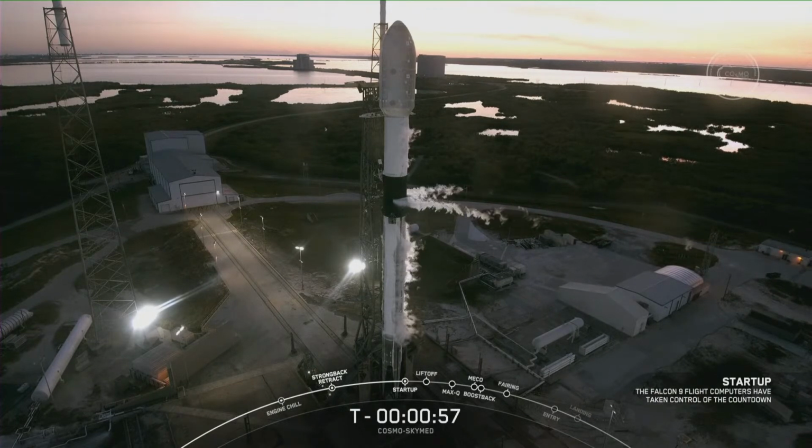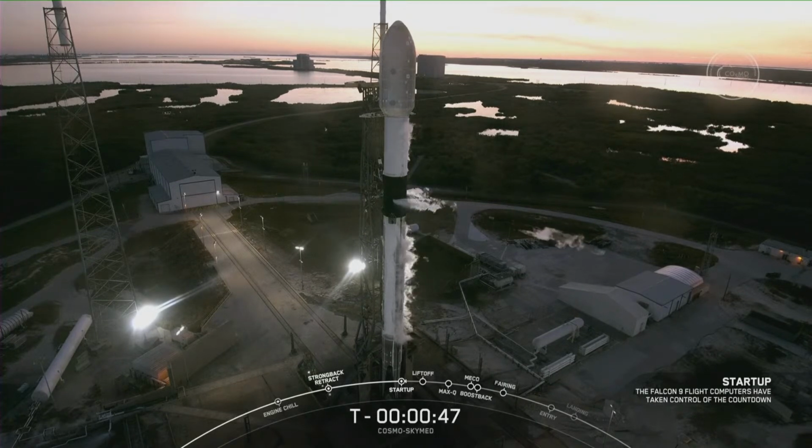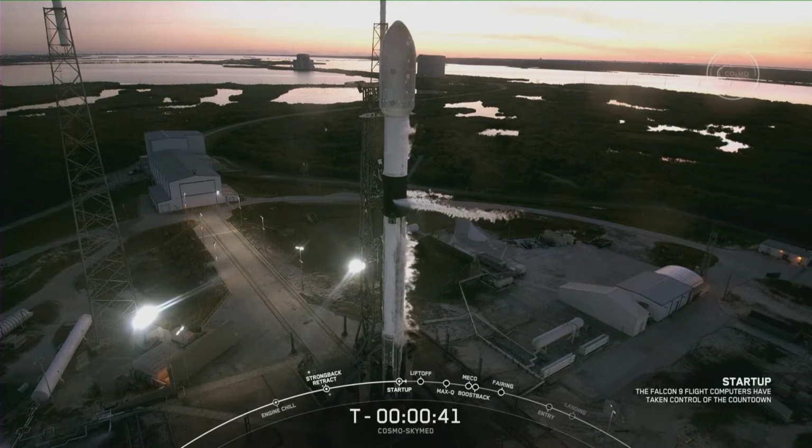Falcon 9 is in startup. And great call out there. Falcon 9 is in startup now, just waiting the final call from the launch director here in a few seconds. Go for launch. Excellent news here. All systems are go for launch. So let's listen into the terminal count and watch as Falcon 9 transports the Cosmos SkyMed satellite into orbit.